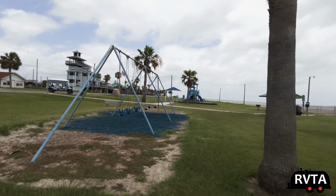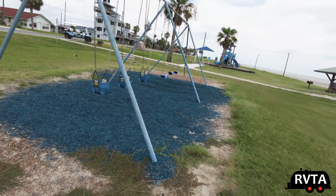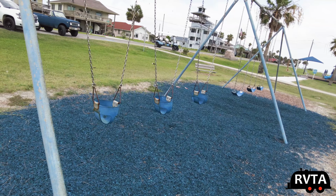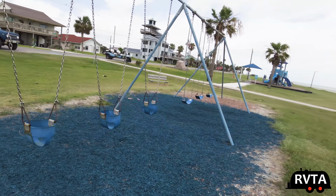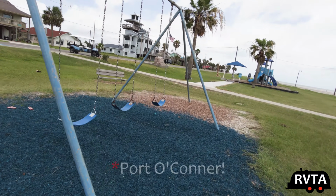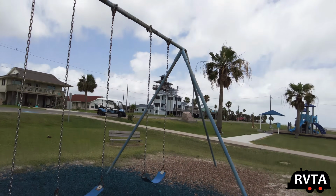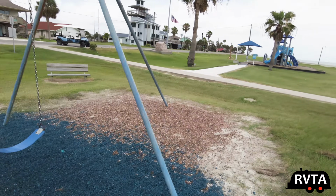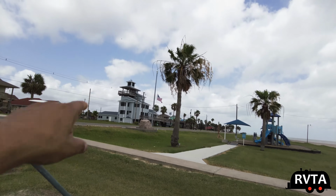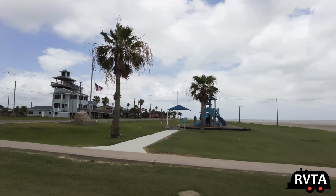They have playgrounds here. Again, if you want to go super casual, go do some fishing. If you have your own nice fishing boat or you want to rent one, there are not too many better places in Texas to go. And if you're a swinger, you can hang out here also. I do like that. Look at 1, 2, 3, looks like 4, 5, 6 stories of that building over there. Got a playground area.